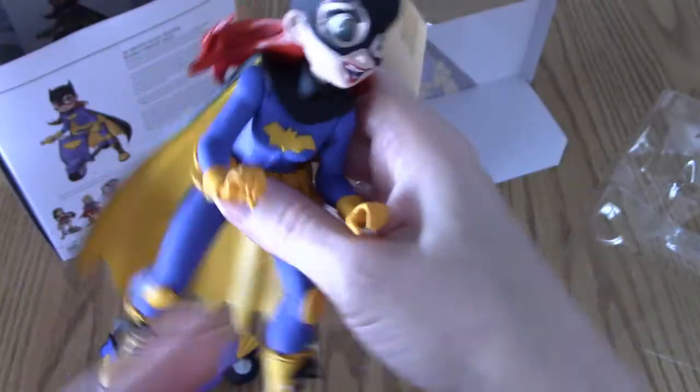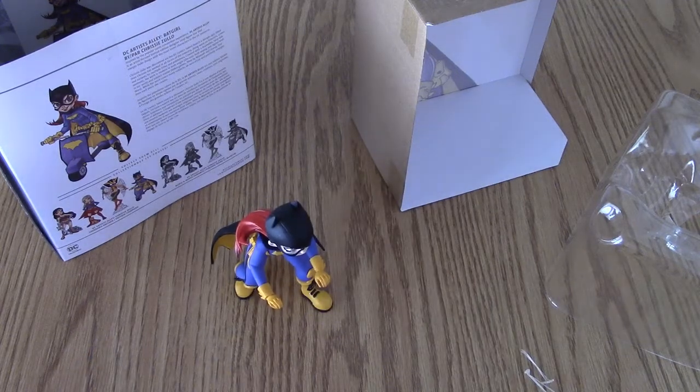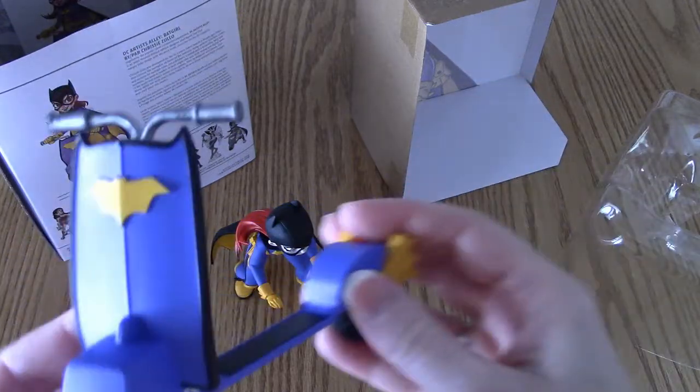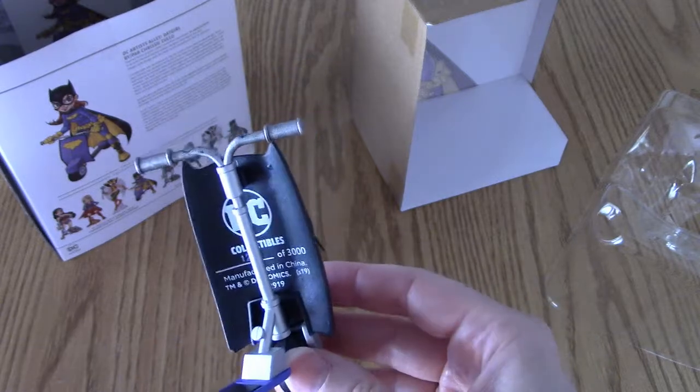Okay, very nice girl. All right, and let's take a look at that scooter. Does she stand? Yeah, a little wobbly, but she does. And here is the scooter. Again, nothing moving on it, no moving wheels either. Everything is stationary, so she's more like a vinyl statue in a way, although looking like a figure.